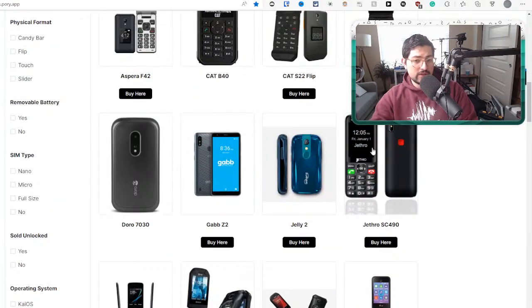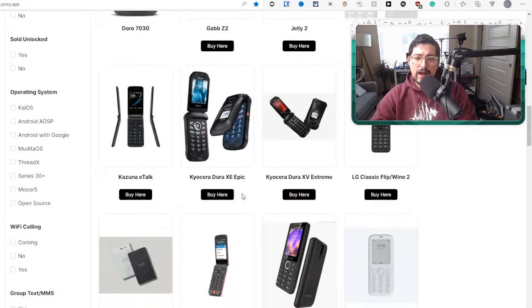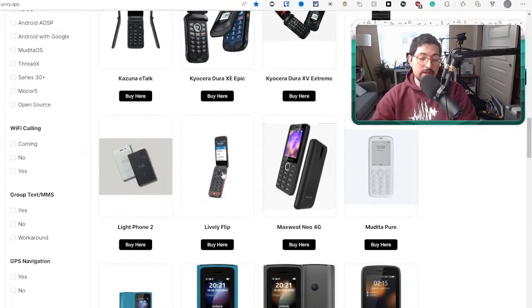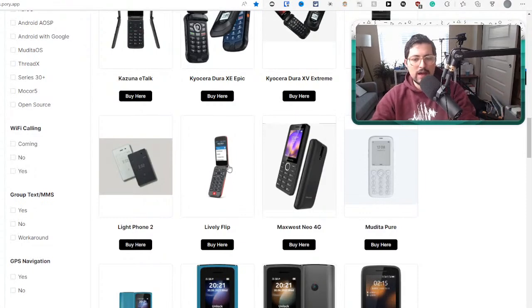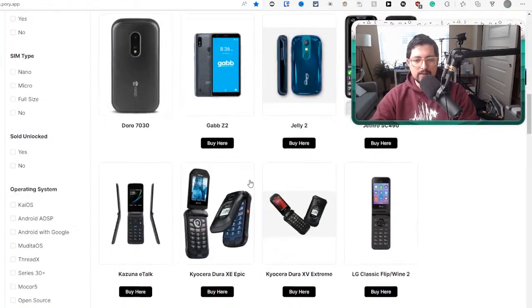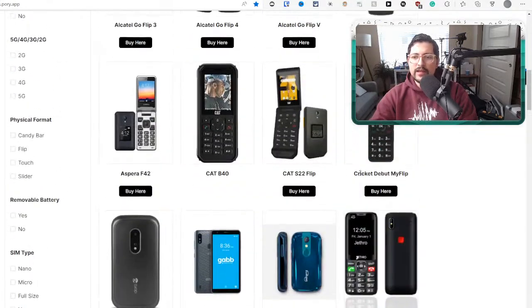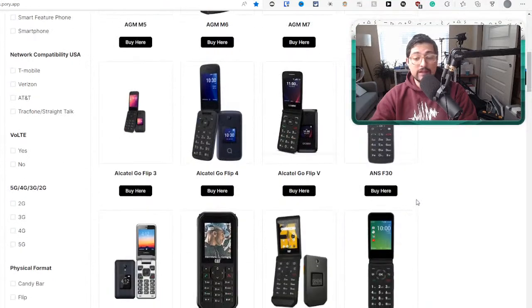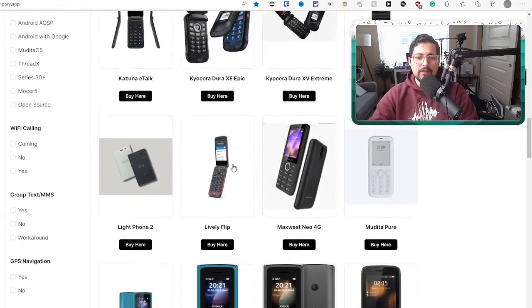So I think Jethro makes good phones for seniors. It's a 4G LTE device, so it works very well. Jethro is a good option. You also have the Lively Flip. I think it's a good option too. It has screen readout modes, and it's very simple to navigate. It's big enough for tactability and things of that nature. So Jethro SC490. I'm assuming you're in the United States, so I'm just using United States examples. So Jethro SC490, Lively Flip.